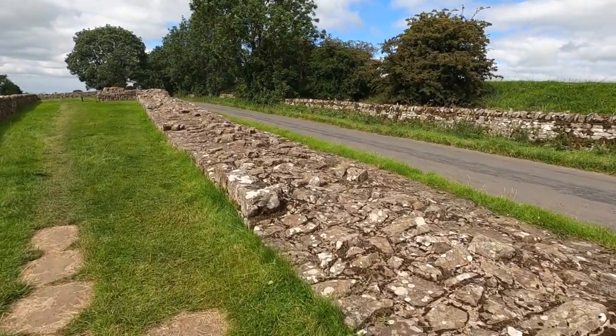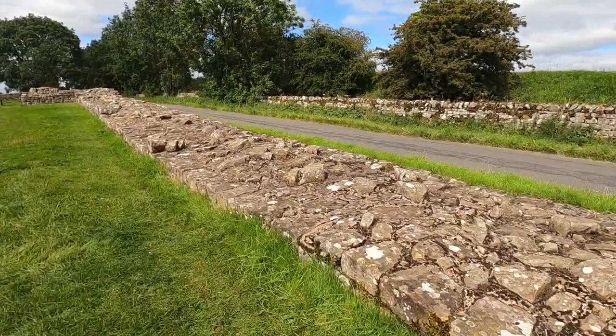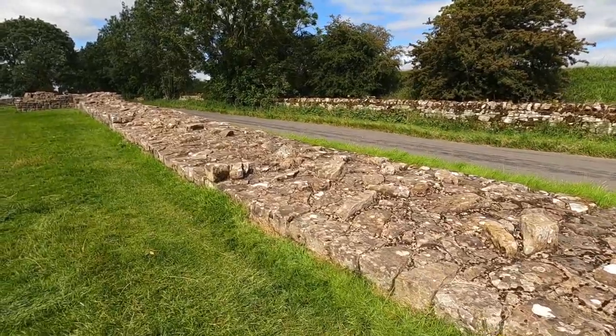So this is a bit of Hadrian's Wall. Definitely, yeah. Recognise the style, and the thickness, of course.